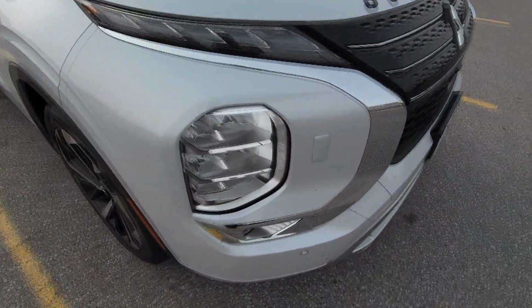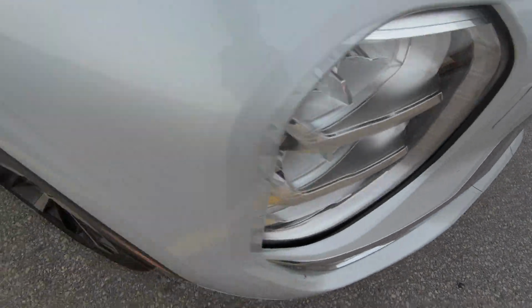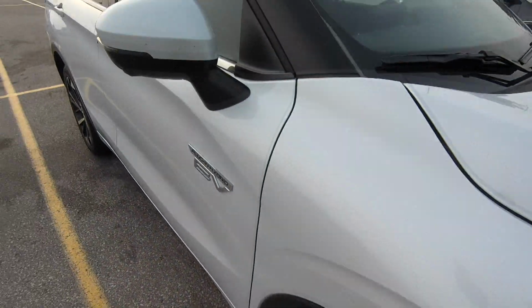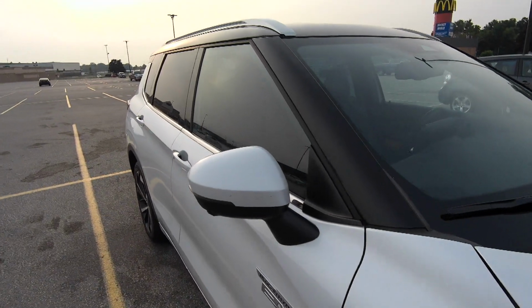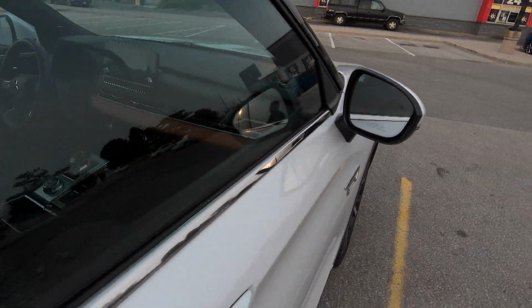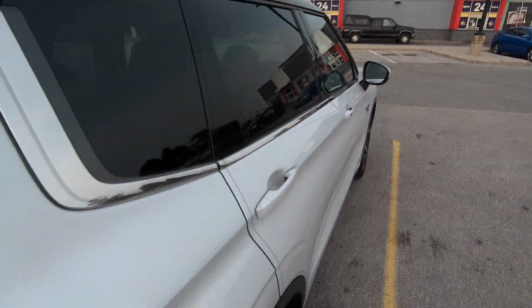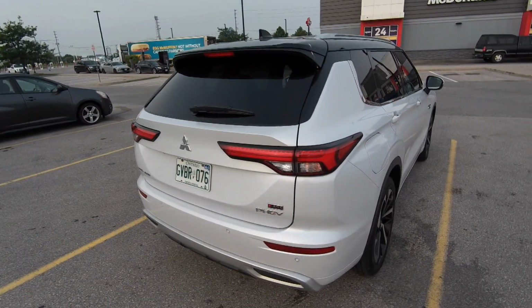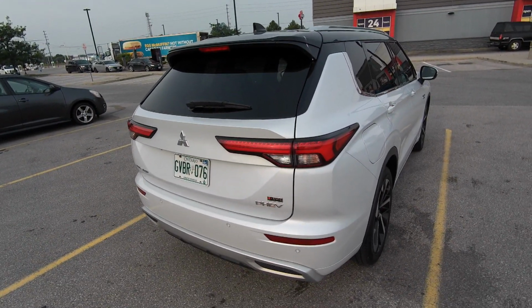Now, if you get into a situation where you really need the extra power from the gasoline engine, it will kick in, but it doesn't do it very often. It's not really needed that much. So you're running in a pretty efficient mode with those electric motors most of the time. And even though it's electric, it doesn't have all that weight that is associated with a full electric vehicle. So this Mitsubishi Outlander actually feels rather nimble.